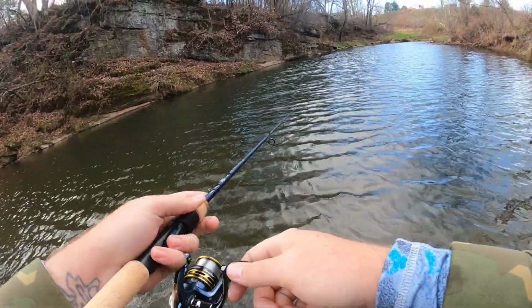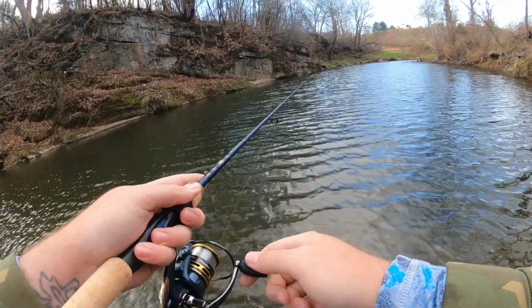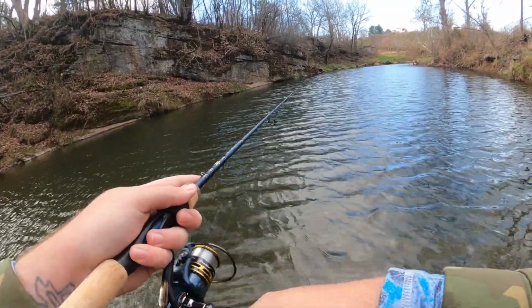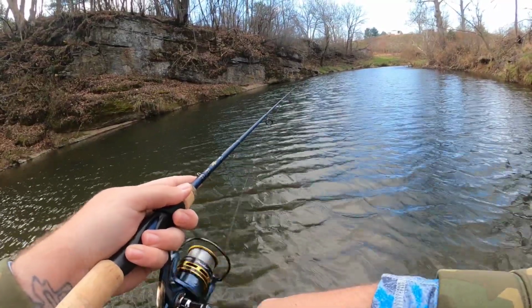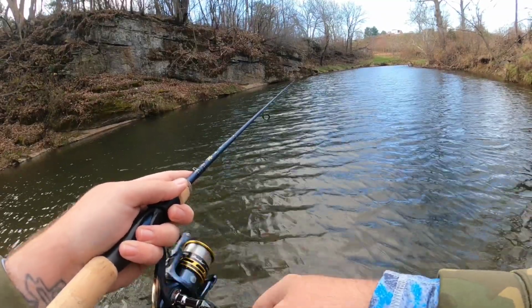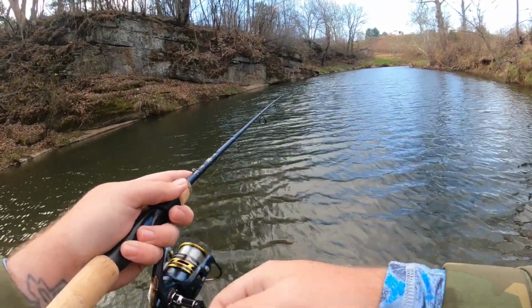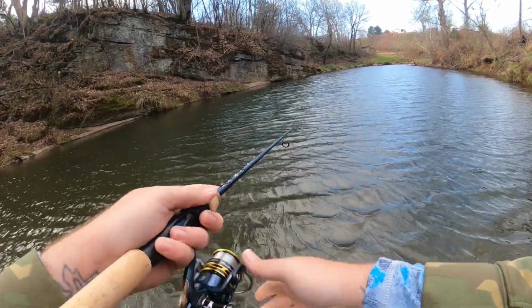Having to cast it quite hard, even with this light line. Gotta give it quite the cast into this wind. As you guys can see and probably hear, that wind is blowing just perfectly up this cut right here, which should make these fish want to feed as things fall into the water here, but we still have to be very careful about how we make each cast.